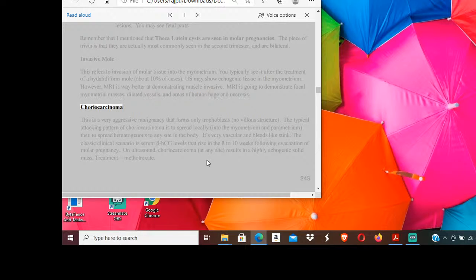Choriocarcinoma. This is a very aggressive malignancy that forms only trophoblasts, no villous structure. The typical attacking pattern of choriocarcinoma is to spread locally, into the myometrium and parametrium, then to spread hematogenously to any site in the body. It's very vascular and bleeds like stink. The classic clinical scenario is serum HCG levels that rise in the 8 to 12 weeks following evacuation of molar pregnancy. On ultrasound, choriocarcinoma, at any site, results in a highly echogenic solid mass. Treatment equals methotrexate.